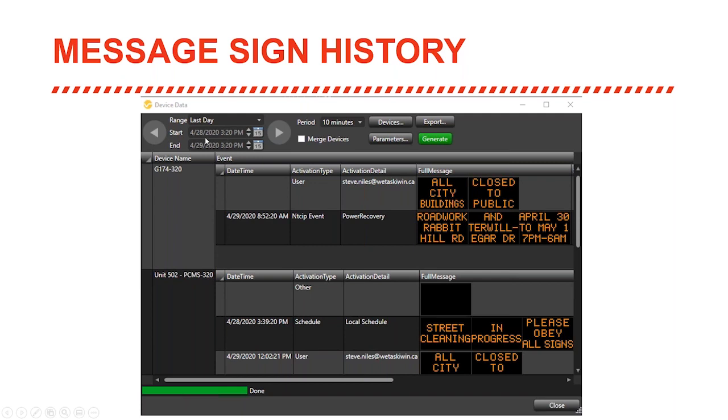You can go back several years' worth of data. You can go back several minutes' worth of data. It is very open-ended and very intuitive to use.